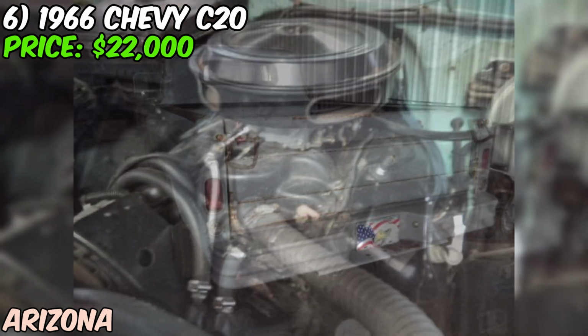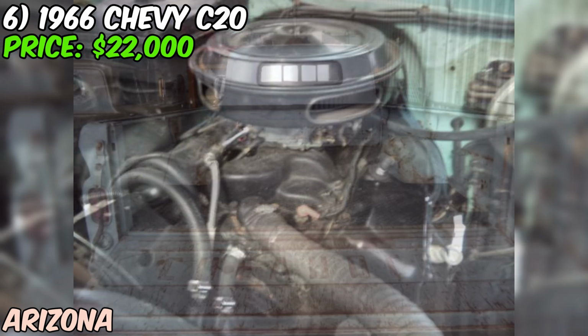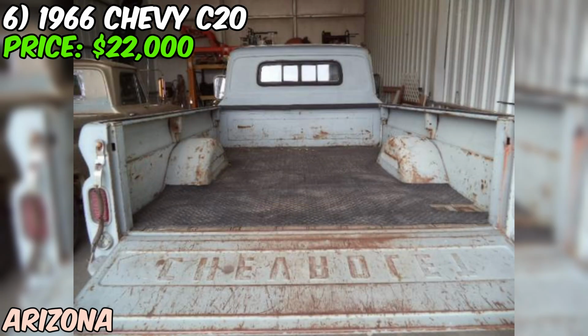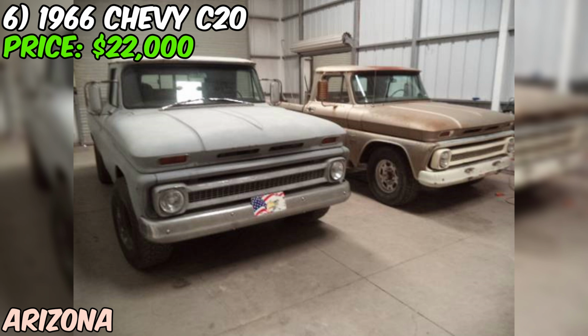They've thought about reliability too. It's got electric trans and engine oil coolers, a desert cooler system, and they've upgraded to power disc brakes up front with those heavy-duty 8-lug hubs. The modern digital gauges are a nice touch for keeping tabs on that big block.